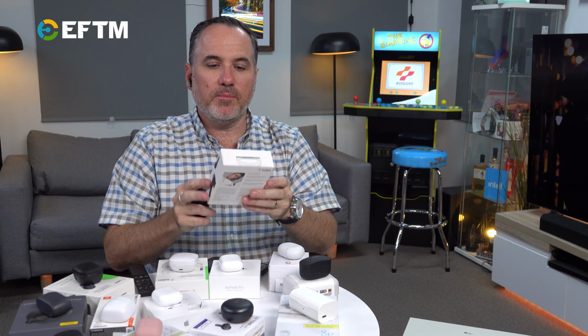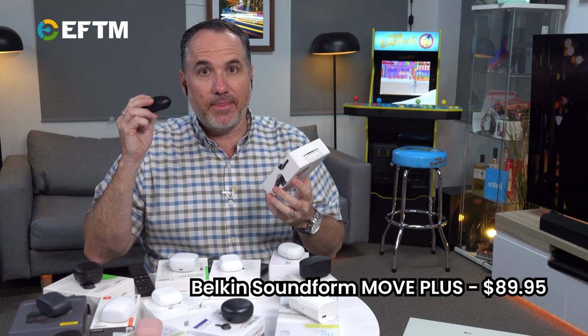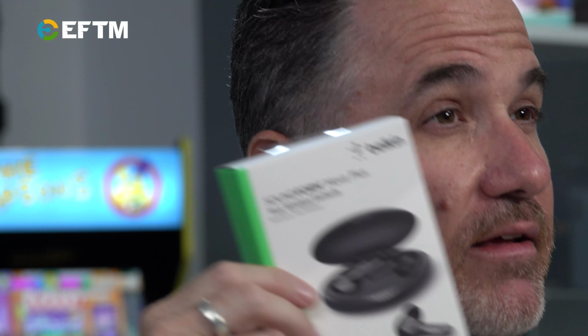Let's stick with Belkin and go to their most affordable. Okay, so these are the Belkin Soundform Move Plus. I'm talking $89, and they come with a wireless charging pad at Big W. So these are under $100. Okay, so let's just remember and set our expectations there.